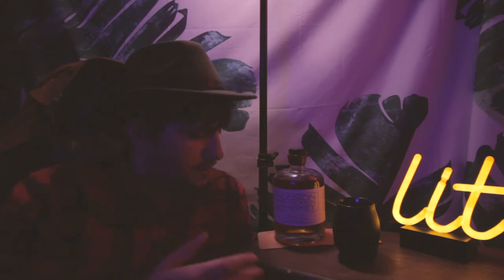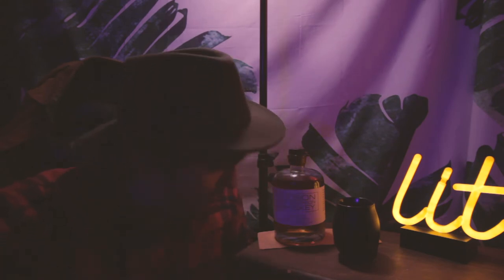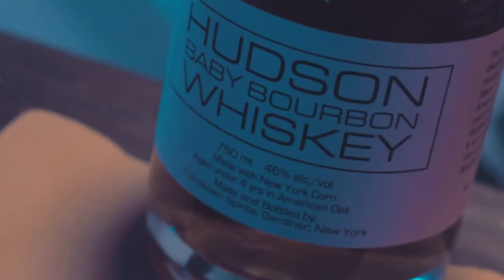There was virtually no harshness, there was like no alcohol. I don't know how to explain that. It's 46%, but it had none of that kind of cheapness, maybe. Hard to explain, but very hard to taste too.